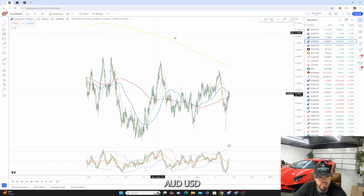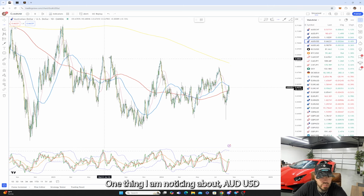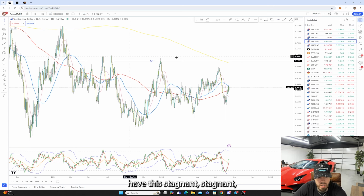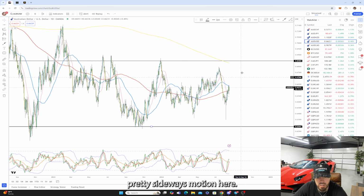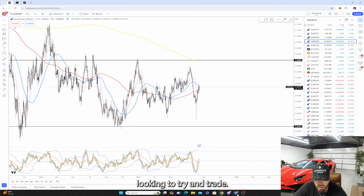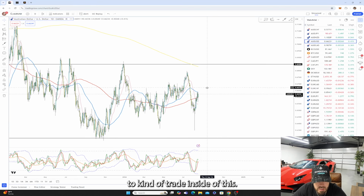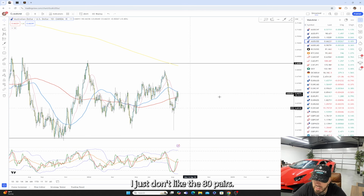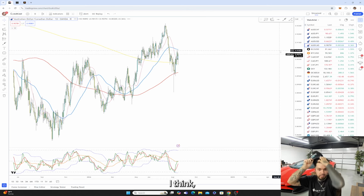AUD/USD. I'm looking at the daily. One thing I am noticing about the AUD/USD is that you pretty much have this stagnant, pretty sideways motion here. I really would be looking to kind of trade inside of this. I just don't like the AUD pairs right now. There's too much going on in the world, I think.